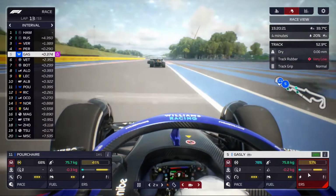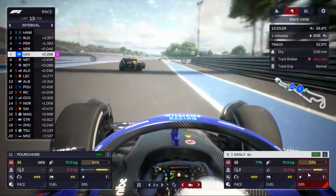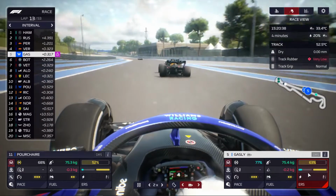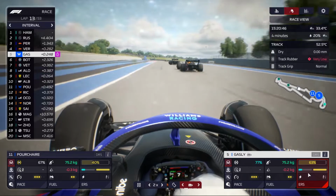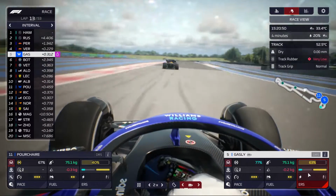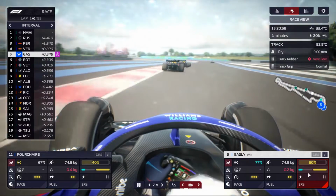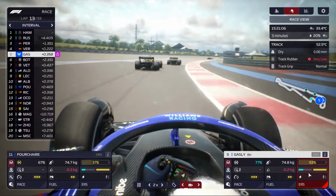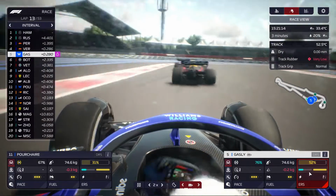But I do think Perez might get a good run here now. And indeed he does. Perez goes past. So that'll be an interesting little ding-dong as the two Red Bulls fight each other. But I do think this is costing us time, guys. I do think these medium tyres are starting to go off. So we're going to have to try and do something here to get our driver past.